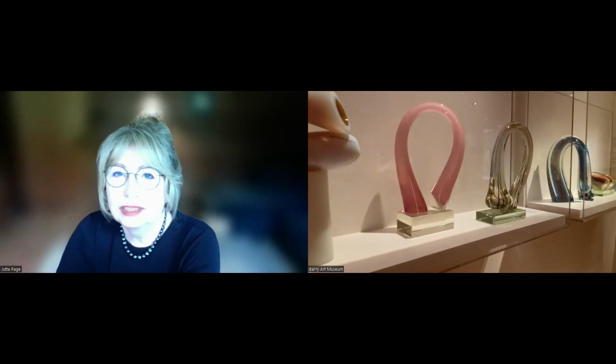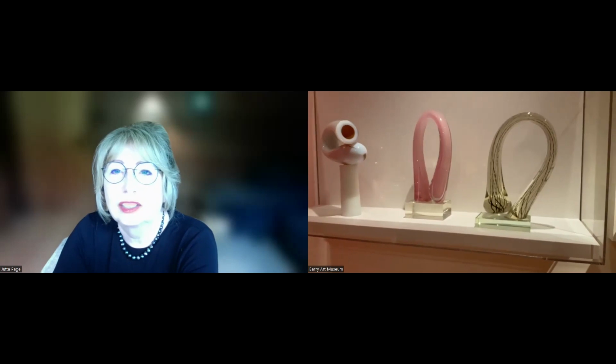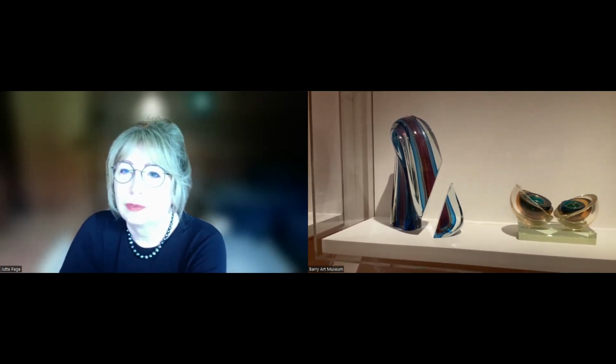Yeah, the Weitzers had a close relationship with the children of Harvey Littleton, and especially with daughter Maureen. So they were able to collect Harvey's work in depth, more so than any other artist. And so you see a number of works here from the 70s and 80s that very nicely illustrate the progression of Harvey's thinking, starting with blown vessels and then becoming more and more sculptural, bisecting the drawn out glass strands, with internal decorations, and making them into standalone sculptures that could be viewed in the round.